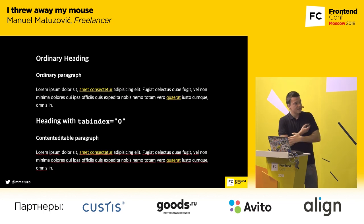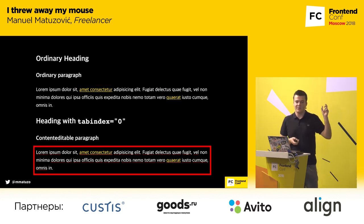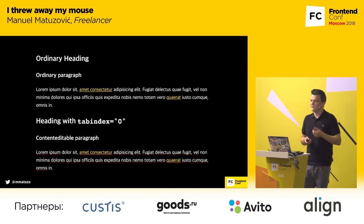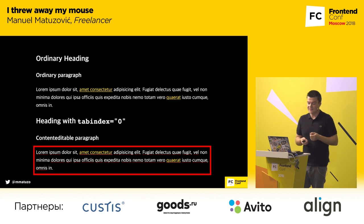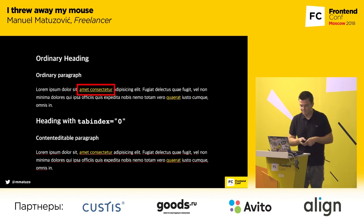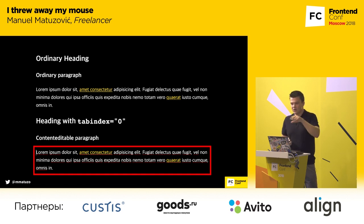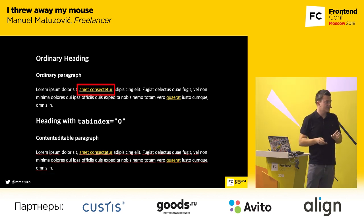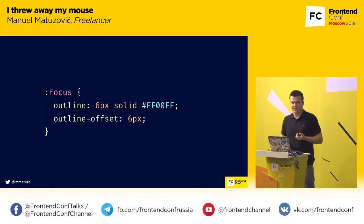In this example, you can see some headings, some paragraphs, and the links are focusable, and the second heading, because it has the tabindex attribute set to 0, and the second paragraph is also focusable because it has the contenteditable attribute. The focus styling you see here, the red solid outline, isn't the default styles. This is something I did in CSS using the focus pseudo-class.